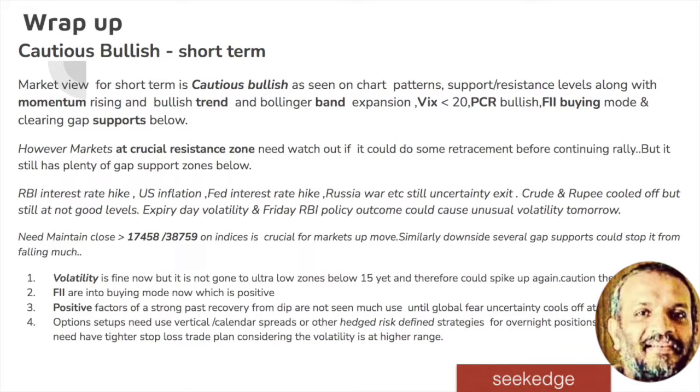Right? The positive factor is that we have made an excellent recovery within a matter of 2 weeks after we dipped. So the market is not ready to go below the 15,500, 200 kind of zones. That's the max. So that may be the bottom end. At most it may consolidate, but it's not going to crash down. That is what the power of retail money through mutual funds and domestic institutions is showing. So that's the view, a cautious bullish view.